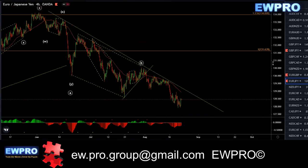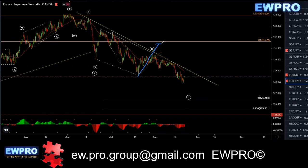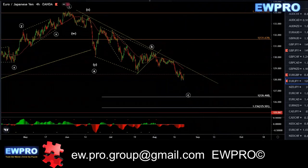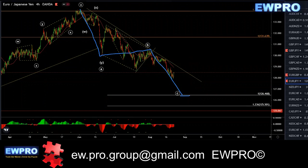Looking at the H4, so we have this large one. I didn't really like this because it didn't go far enough. It didn't go up to the 100 fib. If you look back, we were looking for this to go up to that 100 fib. It didn't quite get there, which is a shame. But it still did give us a pattern, because we got bear hidden here, and it's gone and broken that low. So it still played out. But yeah, so we're looking for the A, B, C down to this 100 fib. There is still room down to that 100 fib.